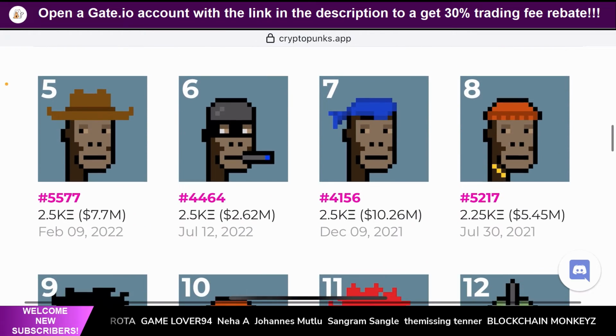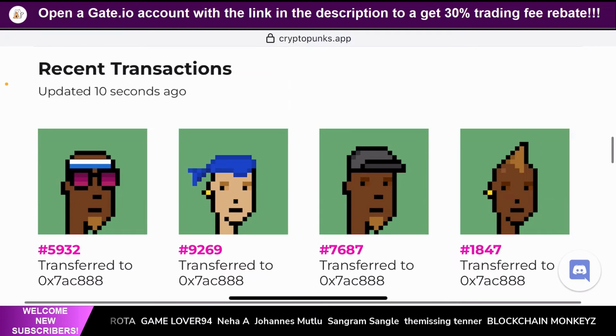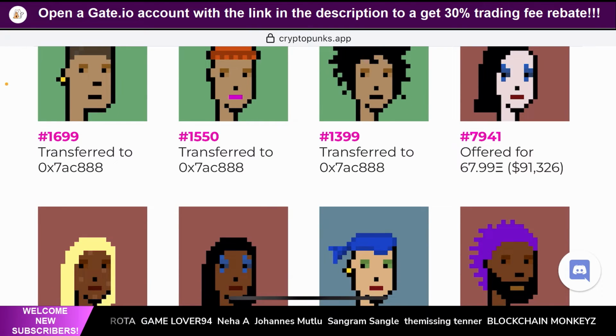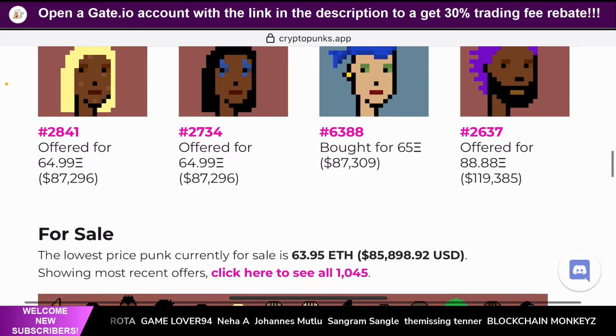So, and you can see these other stats if you want. So the recent transactions also show punks getting transferred from one wallet to another wallet, or from one person to another person. So this one, someone offered $91,000 for this particular punk 7941, which is crazy if you ask me.